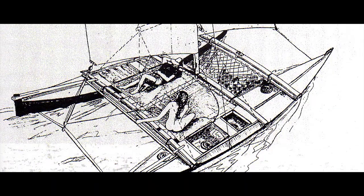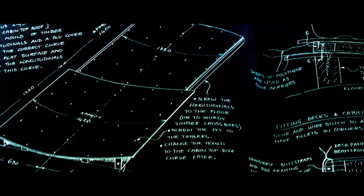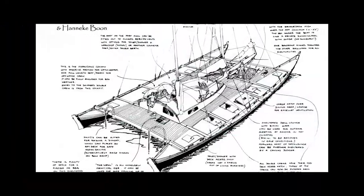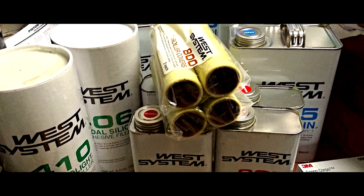James Warham's unique double canoe style sailing catamarans are designed to be built by the common man with very detailed, easy to follow plans. These sailboats are built entirely of marine plywood, fiberglass, and epoxy.